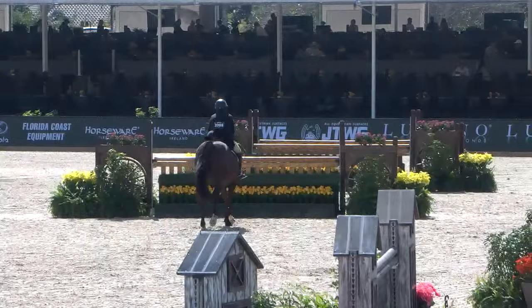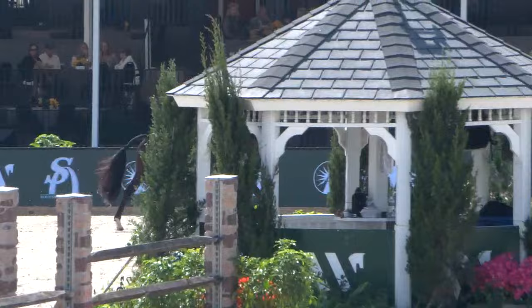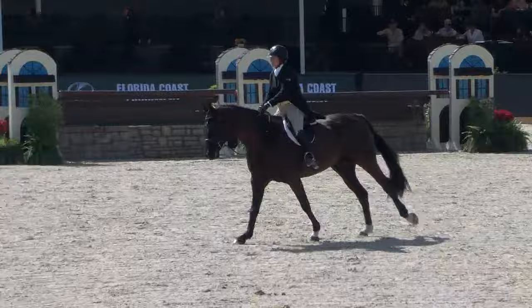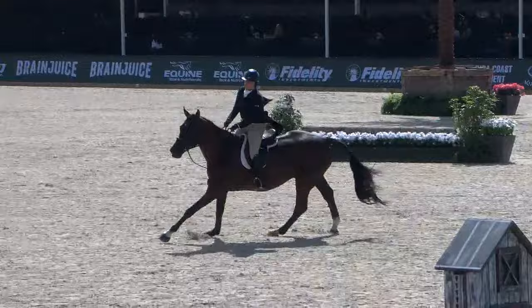Rubs the in of that in and out there, and the out just catches it behind. She's just jumping the lower jumps today. It's probably smart, with him being maybe a little greener to these classes. Jumped that beautifully.